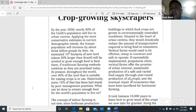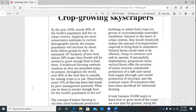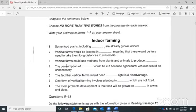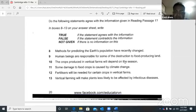Have you found the information, please? Sir, through year-round production of all crops. Year-round means it is not seasonal. This is all season, all year, from January to December, it can be produced. But the question mentioned seasonal: crops produced in vertical farms will depend on season. So, negative or positive? Negative, sir, means false. So write down False. You can match yourself if you have the Cambridge book. How many answers are you able to cover?